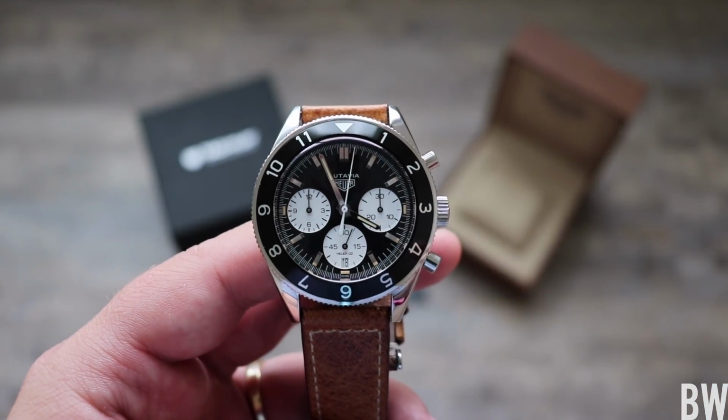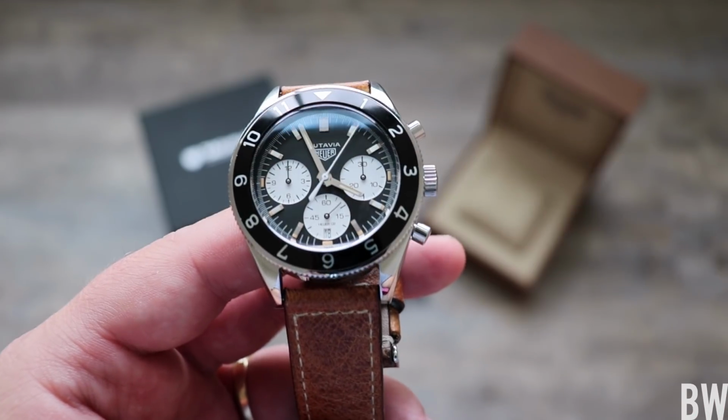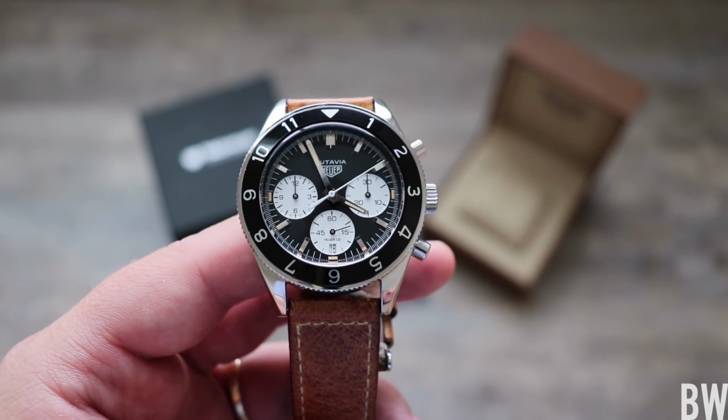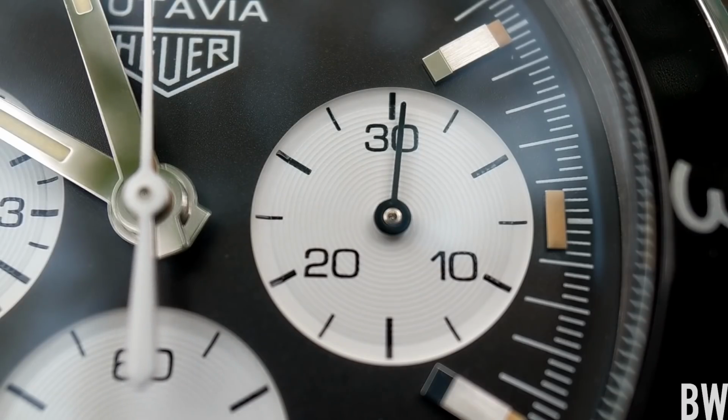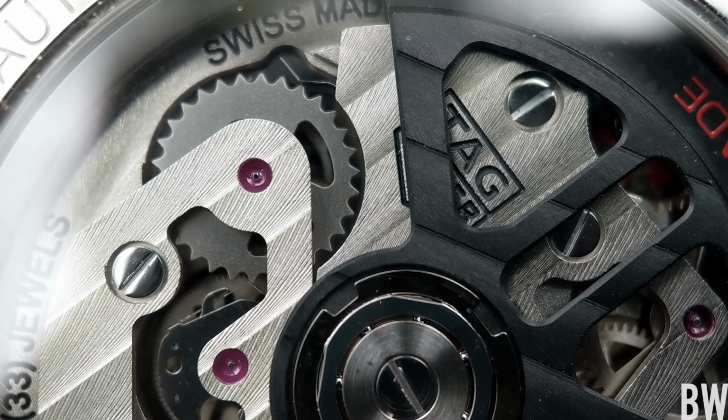You can hear a very loud, snappy click as I engage the chronograph, and you'll see a nice smooth sweep of the seconds hand. You get a noticeable tick at every minute when it comes to the elapsed minute counter down there that's indexed to 30.